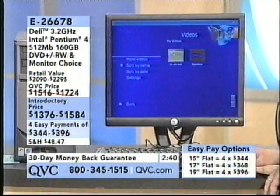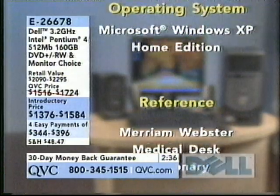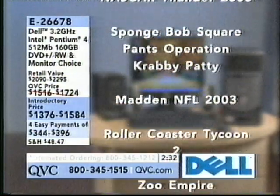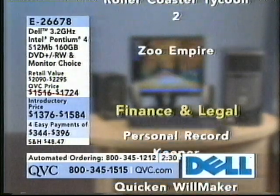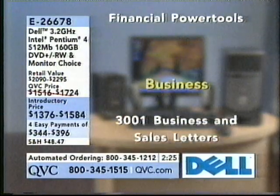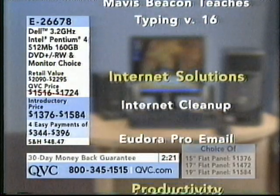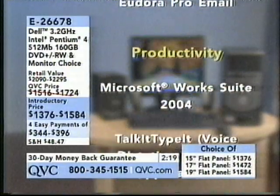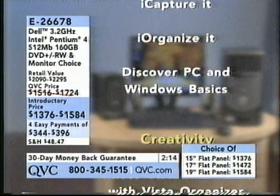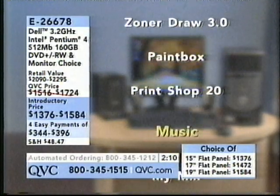Now, let's talk about the software, and I'm going to have you comment on the software as it rolls by, Justin. Yeah, we have the dictionary. We have games if you're into gaming, Madden NFL 2003, Zoo Empire. We have Quicken and Willmaker. We have business programs. You saw one of them earlier today with Encarta. We have Mavis. We have the Works Suite, Talk It, Type It, Capture It for photos, Creativity, Photo Vista, tons and tons of programs.